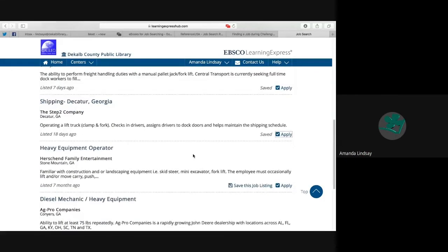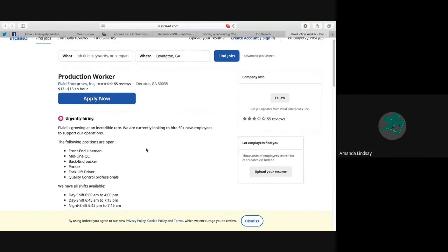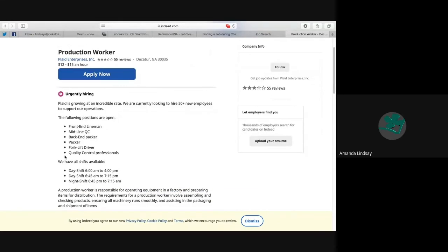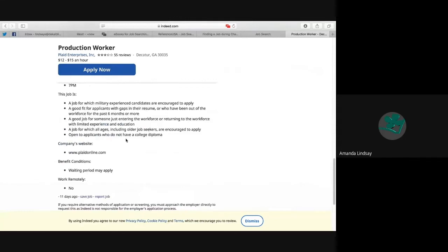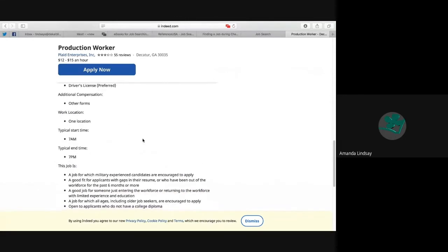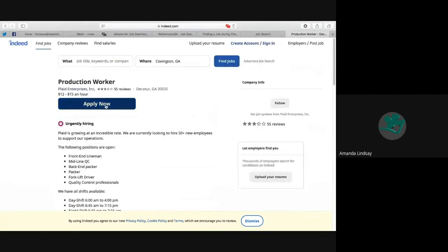Okay, so I'll do that and then click on Save, and then it's successfully saved so I can go back at a later time. Now, if I wanted to apply for a job, you're just going to click on Apply. It's going to take you to Indeed. It will give you more information about what the job entails, location if it's given, what the schedule is, and all that kind of stuff. And then you just click on Apply.